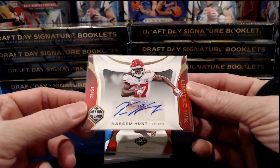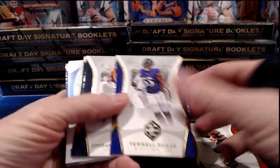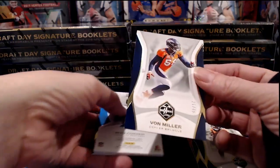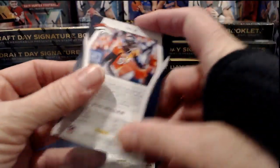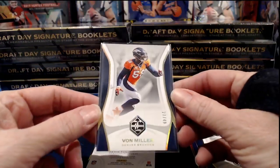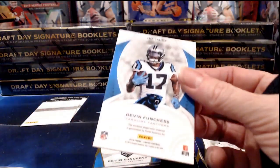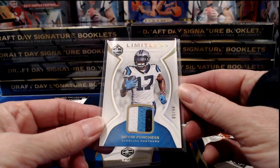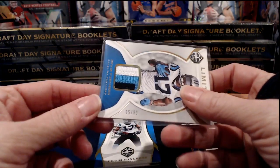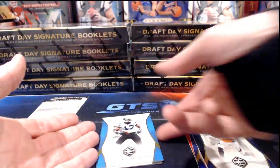That is numbered to 50, Kareem Hunt and the Kansas City Chiefs. Oh, there, the card collector has typed in. It did mean through the mail. I'm so proud of myself. It took me 5 minutes to cycle through that mentally to come up with it, but I got there eventually. It's to 49, Von Miller and the Broncos. Next up is Devin Funchess and the Carolina Panthers. Nice three-color relic there, numbered, if I can turn it the correct way, numbered 250.